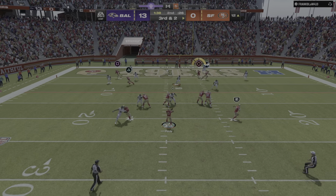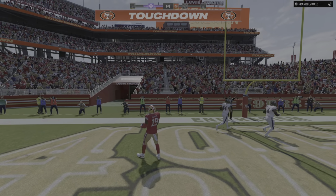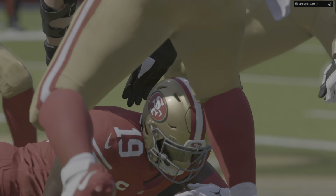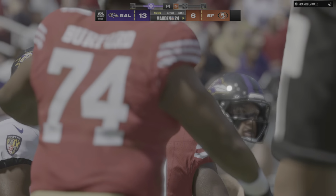Back to throw, Purdy. That's caught by Deebo Samuel. Touchdown, San Francisco. A 12-yard touchdown grab, and the 49ers have got it back to within a score.